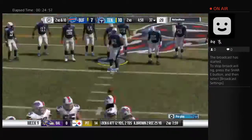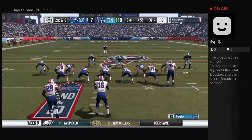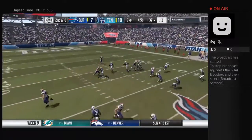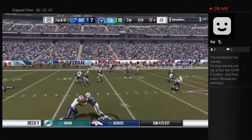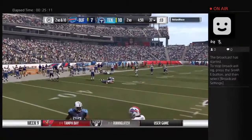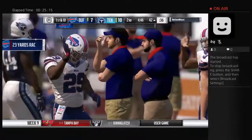So 2nd and 10 here. Watkins alone on the left side. 2nd and 10. Goff again. They'll set up the screen. This is Williams. And he's taken down, but not before getting this across midfield and just shy of the 40.